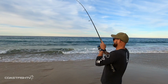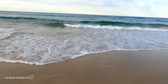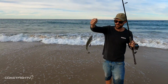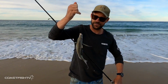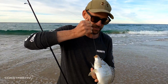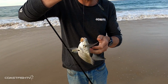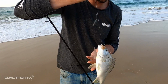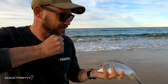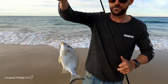Oh! Oh, there we go. Have a look at that little guy. That was a good little fight. So he hit those fresh pippies straight from the beach. You can see the colour difference on the beach, when they're beach fish, they're a lot wider, they've got less colour in them, because this is where they hang out. But there you go, it shows it really works, and that's a whole lot of fun as well.